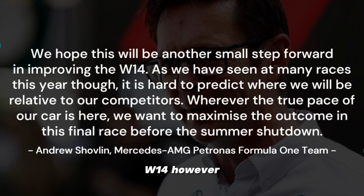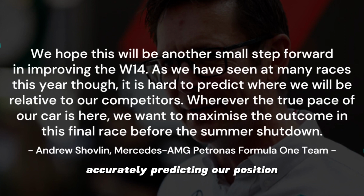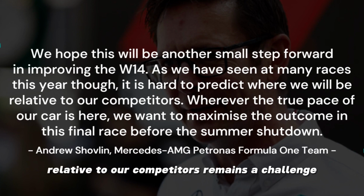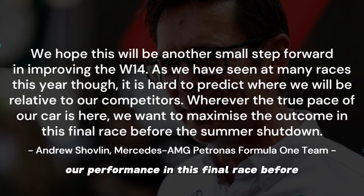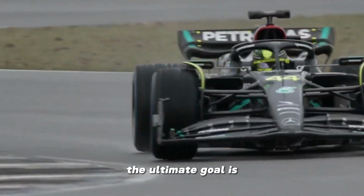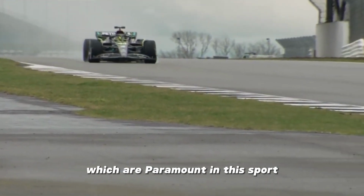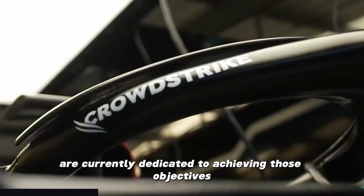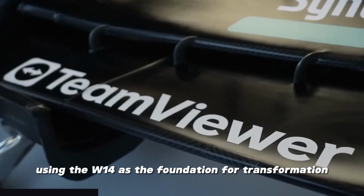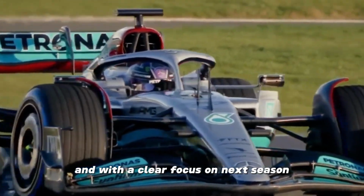However, as we've witnessed throughout this year's races, accurately predicting our position relative to our competitors remains a challenge. Nevertheless, our primary focus is to maximize our performance in this final race before the summer shutdown. For Mercedes, the ultimate goal is not settling for second or third places but pursuing victories and championships, which are paramount in this sport. James and his team are currently dedicated to achieving those objectives, using the W14 as the foundation for transformation both within this season and with a clear focus on next season.